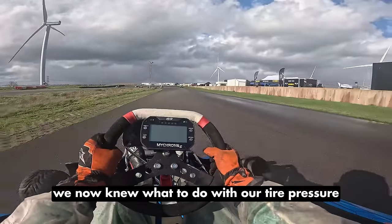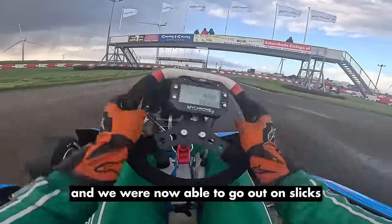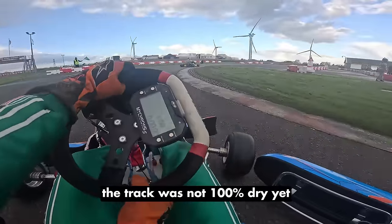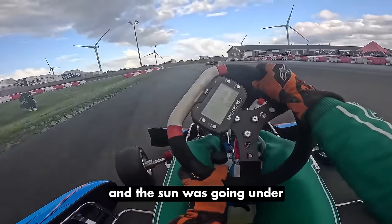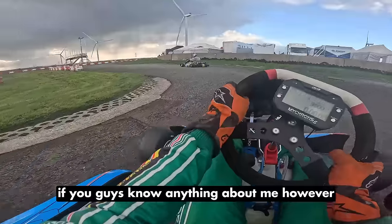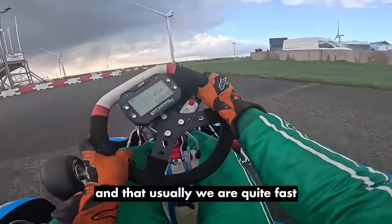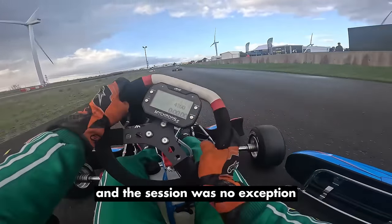The rain stayed away for the rest of the day and we were now able to go out on slicks. The track was not 100% dry yet and the sun was going under, which made the track very slippery. If you guys know anything about me however, you will know that I absolutely love these conditions and that usually we are quite fast. And this session was no exception.